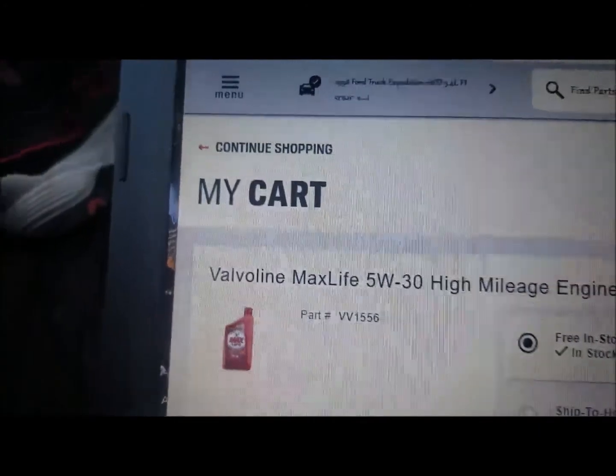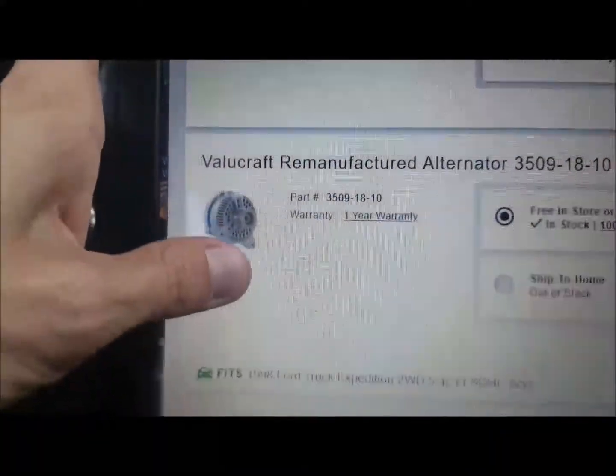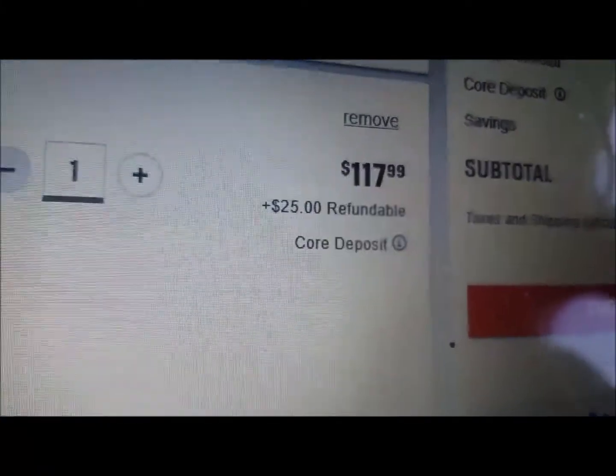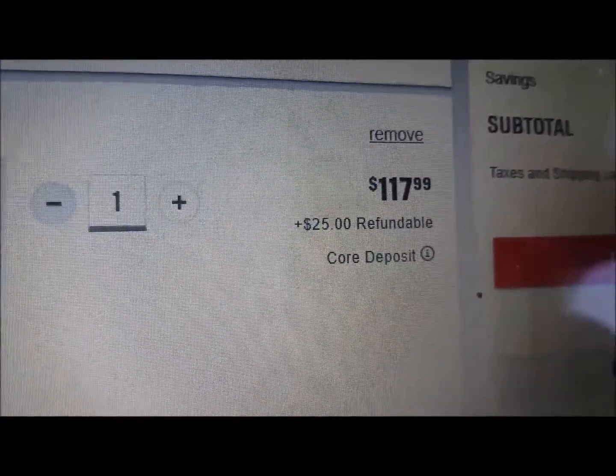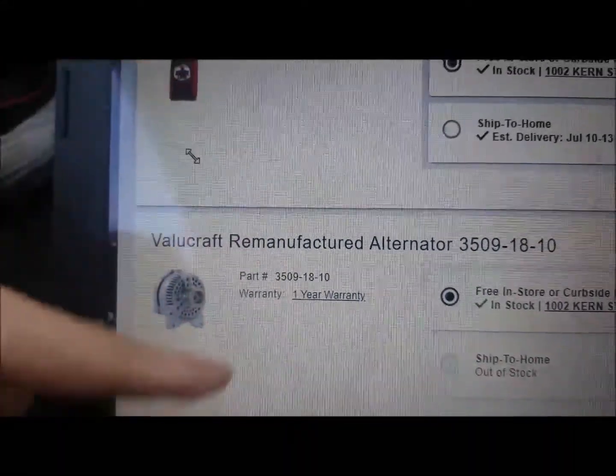So basically, what I have here to do, let's see if I can flip this camera around. Hold on. What I have here for right now is some Max Life. I do have an alternator on here, which only turned out to be 117. No, really? It just reset on me. Okay, so yeah, 117 plus a 25 refundable, so $140 for the alternator. So I did order an alternator.